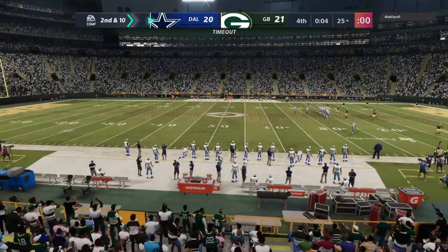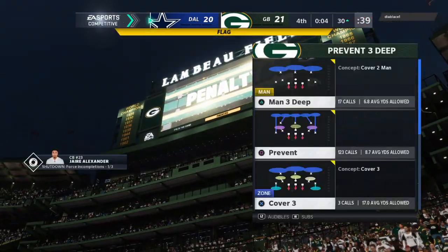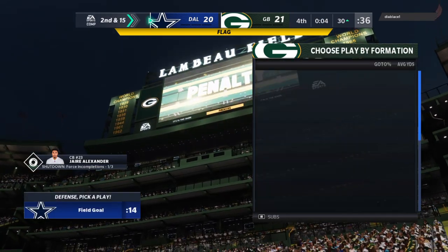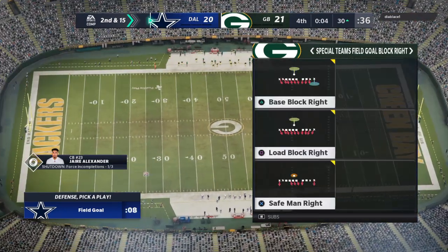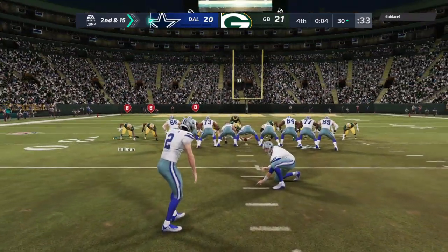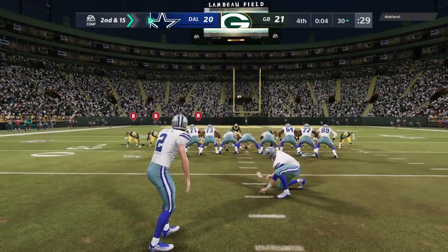And they're out of timeouts, remember, so this is going to have to be a delay. And that'll be accepted, of course, and that moves them back 5. So it'll all come down to the booming right leg of Greg Zuerlein. His first attempt of the afternoon, and it's for the win.